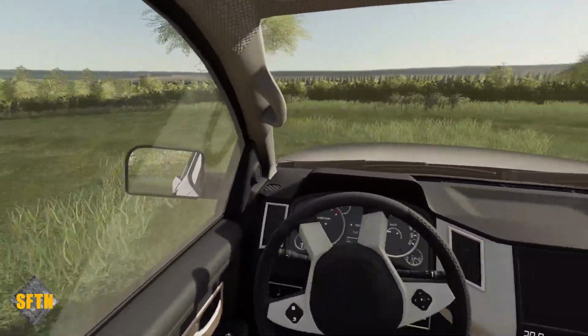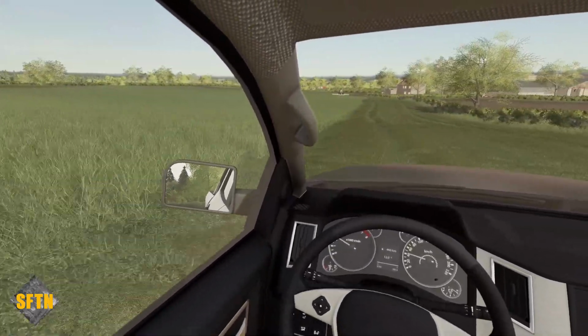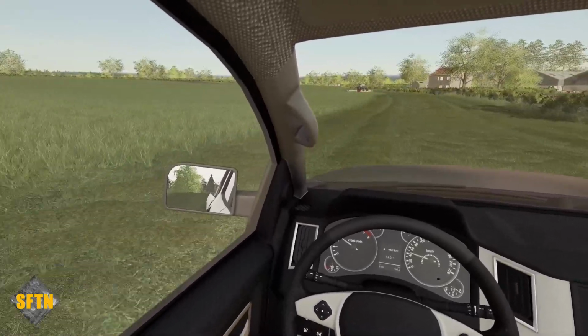Oh, we need to tidy this bit up in the corner, huh? That's not very good. But yeah, when we have trailers and rakes turning around the same area, it just gives us plenty of space in which to get cracking on.